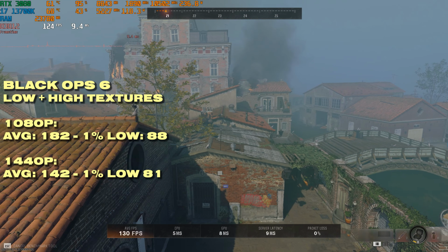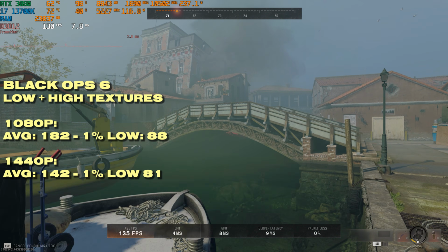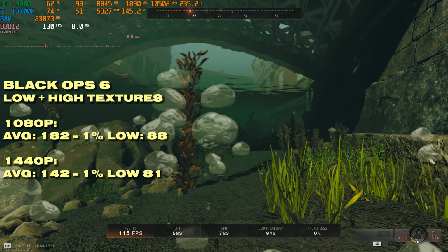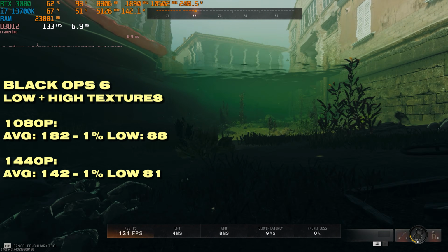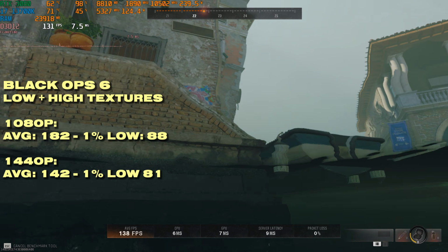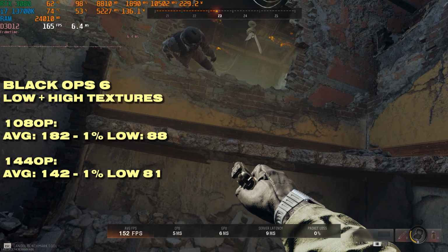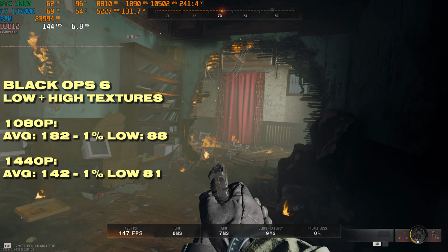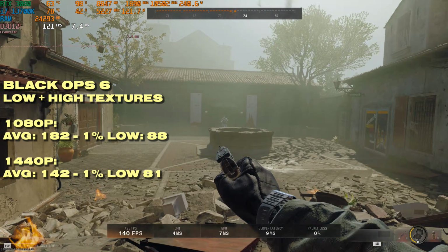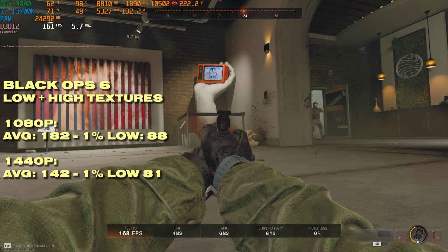Call of Duty Black Ops 6 is an absolute massive success, and the 3080 sees another success in this game. 182 FPS at 1080p with a somewhat mediocre 1% low, and the same thing continues at 1440p. It's just not as bad. However, the 3080 is playable at both resolutions. Personally, I like to set this to the low preset with high textures and enable DLSS at 1440p, and that nets me a whole heap of performance.